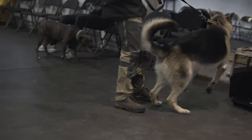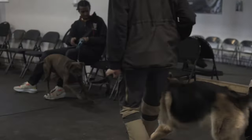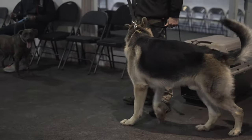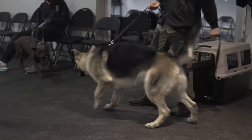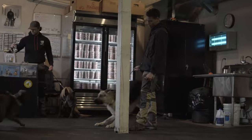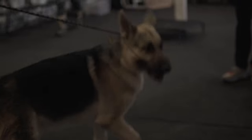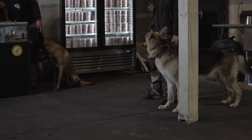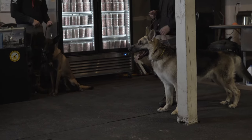Hey guys, today I'm here with Rex. He's one of our board and train dogs that just got in. And he has some dog reactivity issues. We're gonna show you guys that today. So yeah, we've had Rex here for a day. We've just been taking him around other dogs, getting comfortable with them. Just small progress so far. We're still working on it, but yeah, some good progress for today.